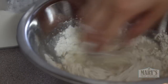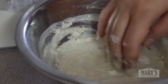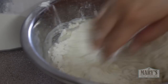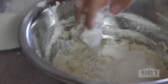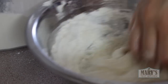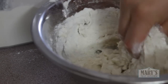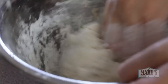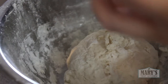I'm mixing with my hands so I can really feel the hydration level, and we're gonna need way more flour. I just add some and mix it in, and add some more and mix it in, and add some more until I feel like the dough is getting to the right consistency. Still sticky, but after it sits a while, it's gonna be all right. Then we make it into a ball, sort of.